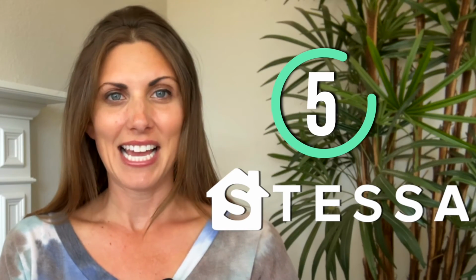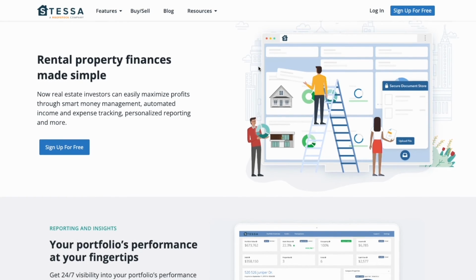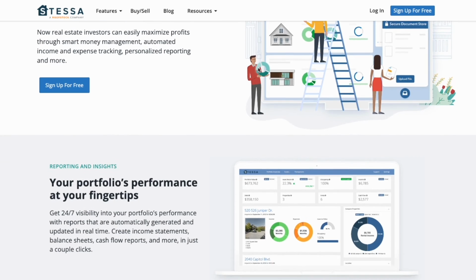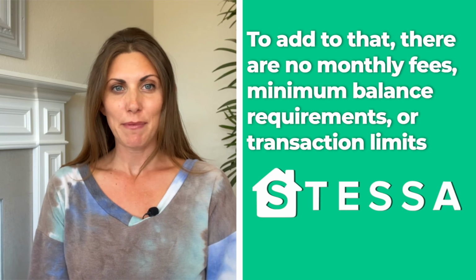Next up is Stessa. Stessa is the sort of bank that's made for real estate investors. The main attraction of this bank is how easy it makes online rent collection. To add to that, there are no monthly fees, minimum balance requirements, or transaction limits.